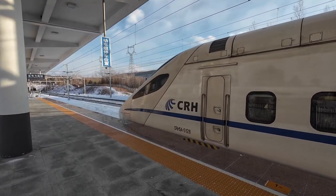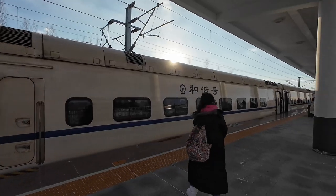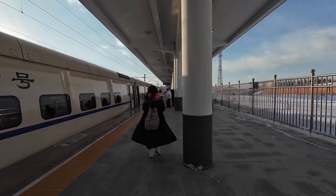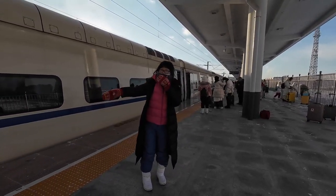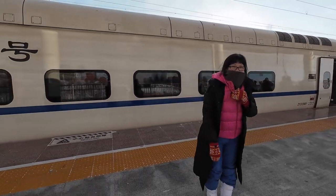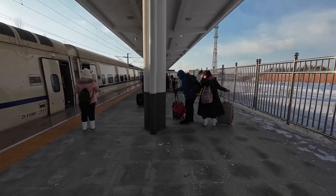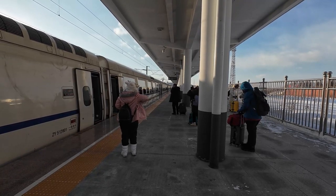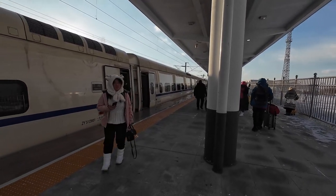Now this is the train that we have taken. We have boarded the train and now we have reached the Yabuli railway station. That is the Yabuli season. There's the logo there.